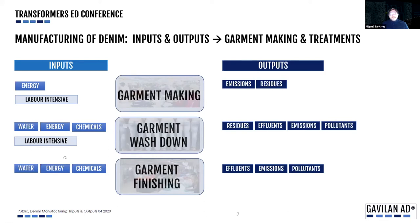And again, is a step that requires a lot of labor. I mean, a lot of labor of people around machines, picking up the garments, sending the garments from one place to another in the factory. Even scrapping, scratching, ripping, all that is done normally by hand, even though there are some new technologies that are helping to reduce the labor on that particular step.